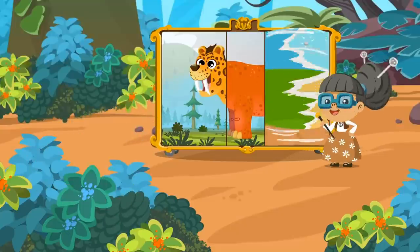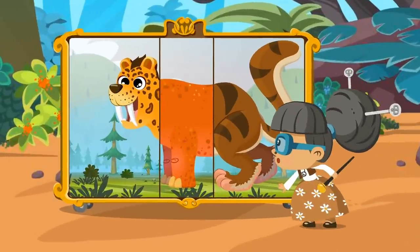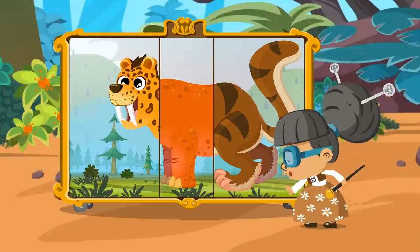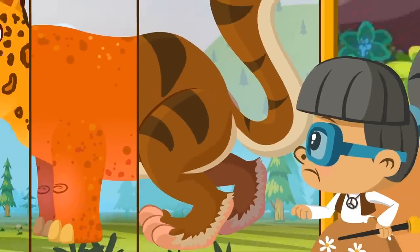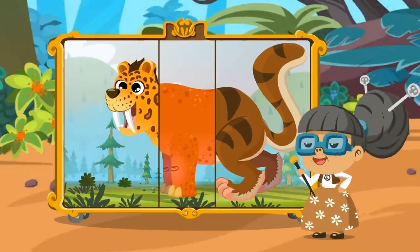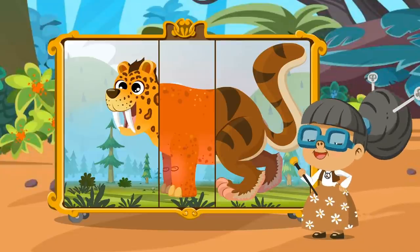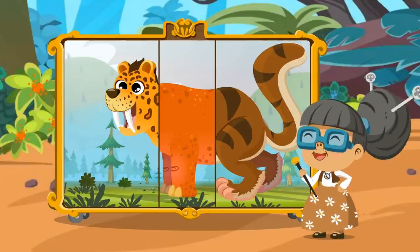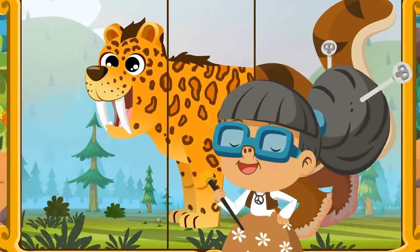It's happening again, Granny! It's a Saber-roll, a rare mix between saber-tooth, triceratops, and squirrel. Let's find the body and legs that match that head. Look at those teeth! It's a great hunter, but to hunt, it needs a sturdy body. Let's turn the panel. There it is, the saber-tooth's body.